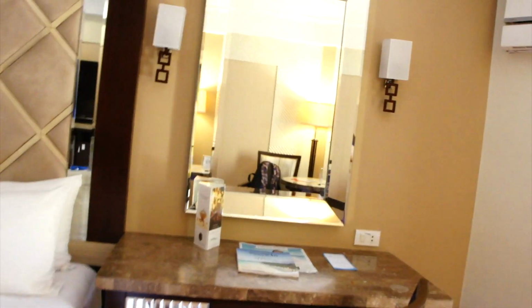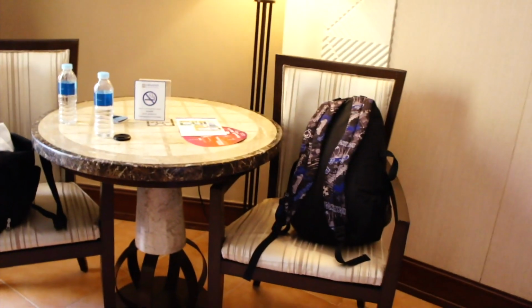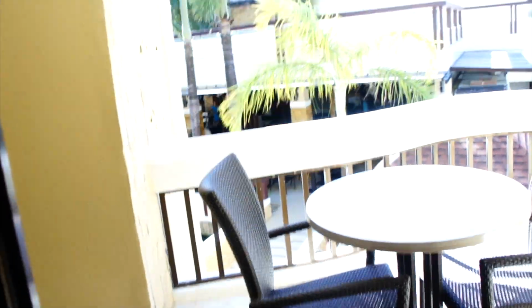And that's that. And over here, ladies, another mirror to put your makeup on. Ladies can't get enough mirrors. So that, and really nice air conditioning. Nice because it really keeps the room cool. And then you get a dinette. And over there, there's another dinette. That's the balcony area with a beautiful view.